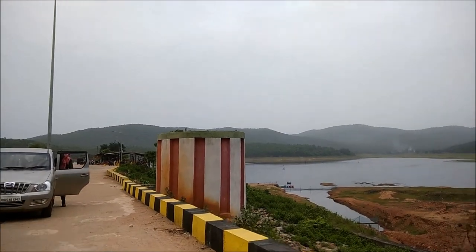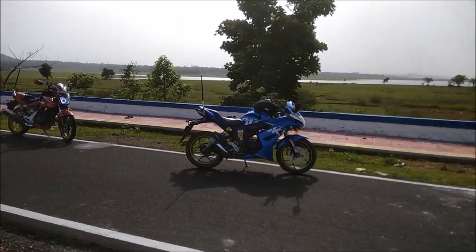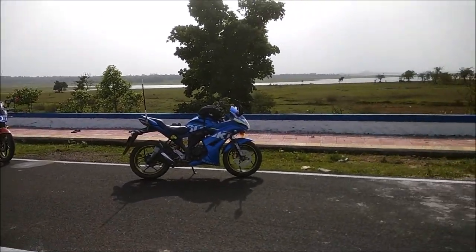So yeah, this is the Burudi lake. Finally, we are almost reached Mukutmanipur.